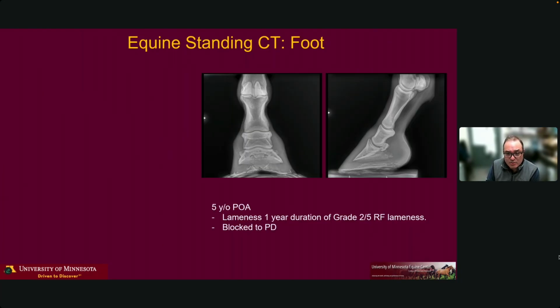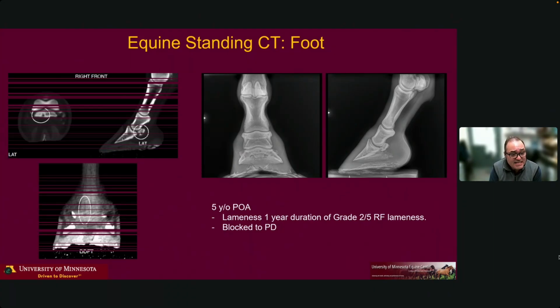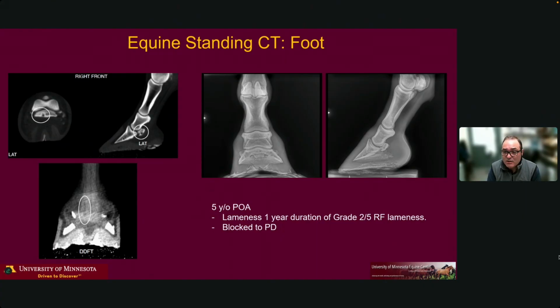Another case, this is a 5-year-old Pony of the Americas with another right front lameness that blocked to a PD. In this case, the CT not only gave the diagnosis of navicular disease, but as you can see here, it had quite a good image of soft tissue and provided a diagnosis of a tendinopathy at the level of the navicular bone. So we were able to get a good and accurate diagnosis there in order to see what else we could do with this pony.